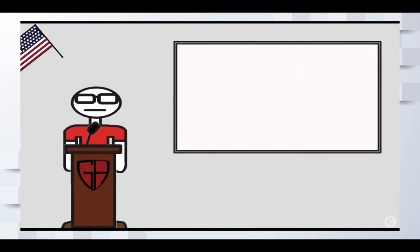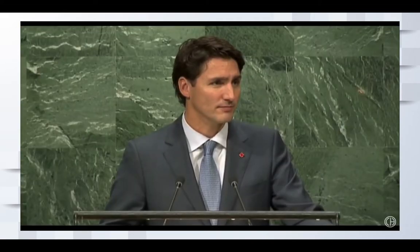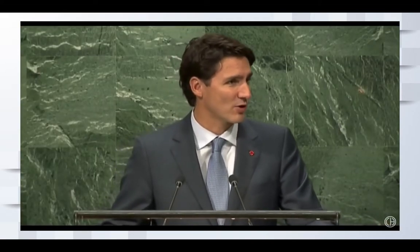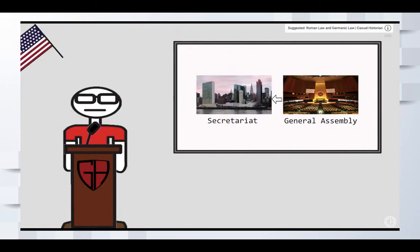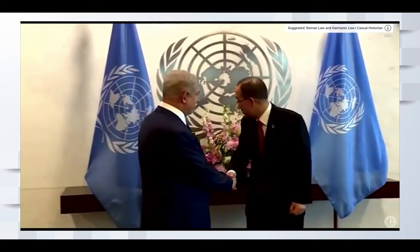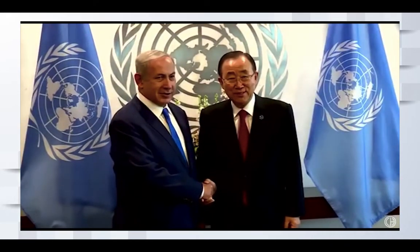There are 6 main bodies that make up the United Nations. The base of the UN is the General Assembly. Whenever you hear about some random country saying something crazy, it usually comes out of this body. This body is similar to the lower house of Congress in that it creates budgets and approves new members to join. They are also responsible to elect the administrative head of the United Nations, the Secretariat. The Secretariat is headed by the UN Secretary General, who is elected to 5-year terms. Their job is to administer the various bodies of the UN and serve as the public face of the organization.